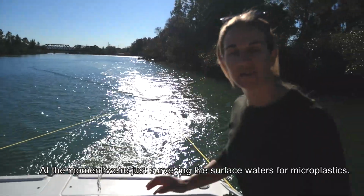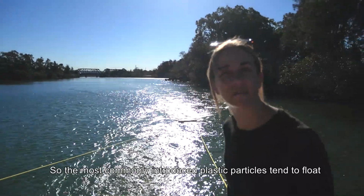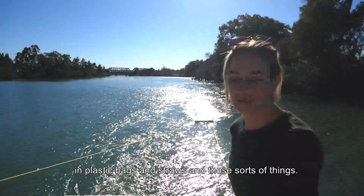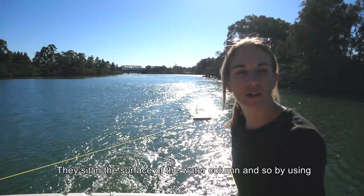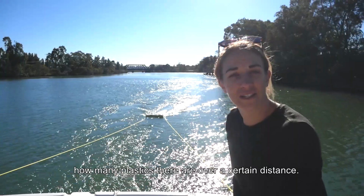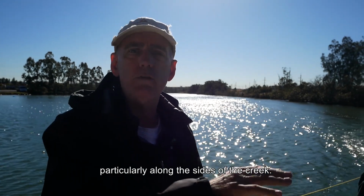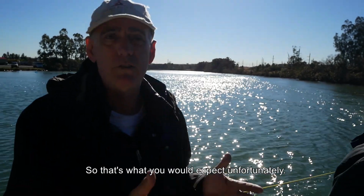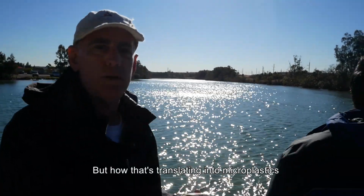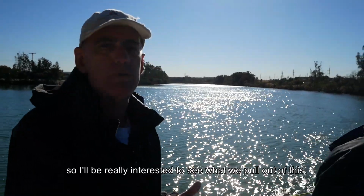So at the moment we're just surveying the surface waters for microplastics. The most commonly produced plastic polymers tend to float. That's your polyethylene, polystyrene, polypropylene, so your plastic bags and straws and those sorts of things. They sit in the surface of the water column, and by using this method we're able to quantify how many plastics there are over a certain distance. We are actually seeing a lot of rubbish, particularly along the sides of the creek. That's what you would expect, unfortunately. But how that's translating into microplastics in the water column, we don't know at this stage. So I'll be really interested to see what we pull out of this.